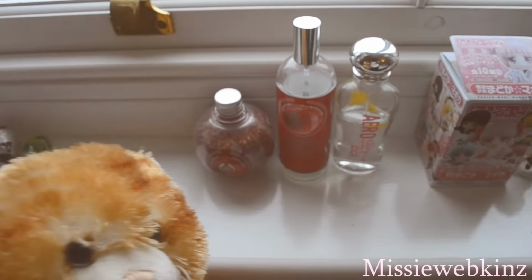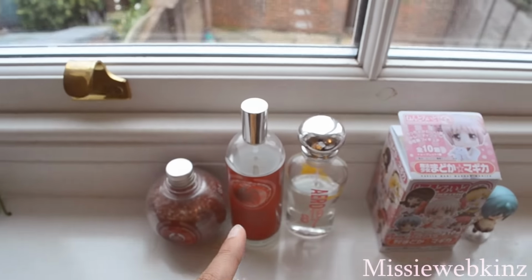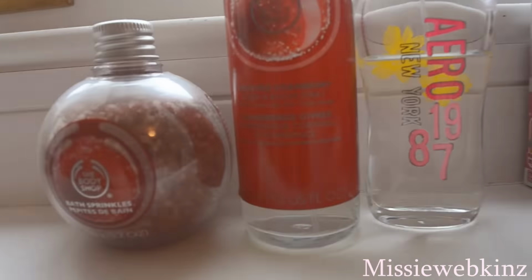Then I have some bath salts from the Body Shop, and I also have the matching body spray, which is in the scent of frosted cranberry, which is honestly my absolute favourite. It's very Christmassy and very wintry, and I love wearing it, so yes.